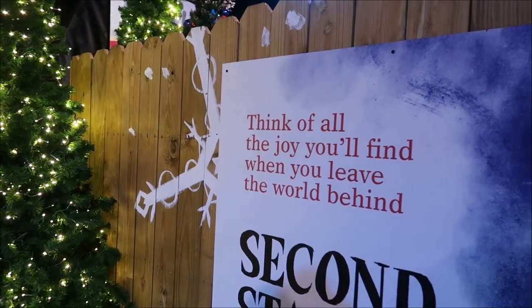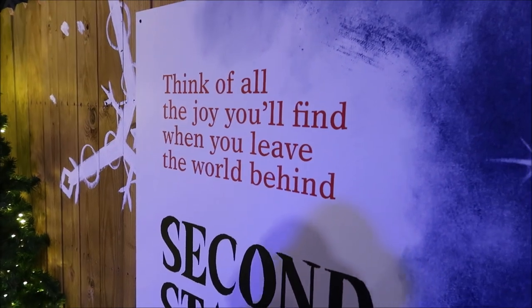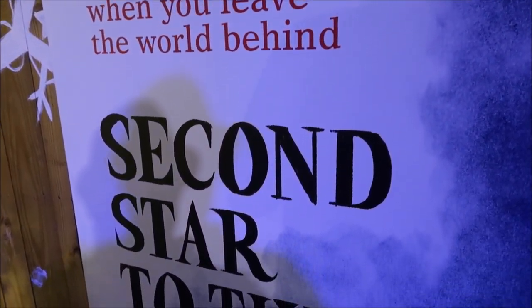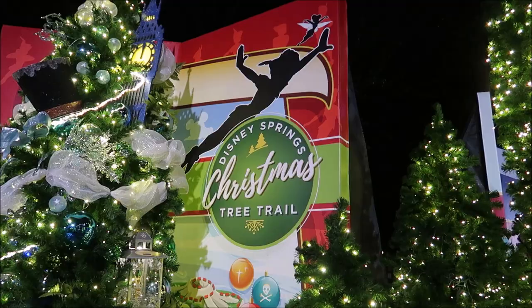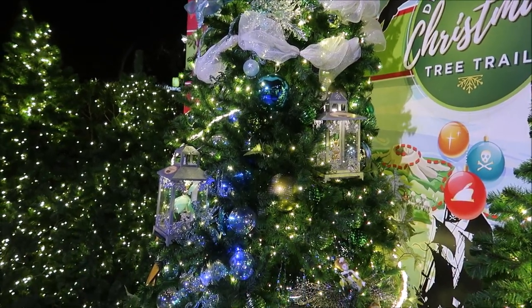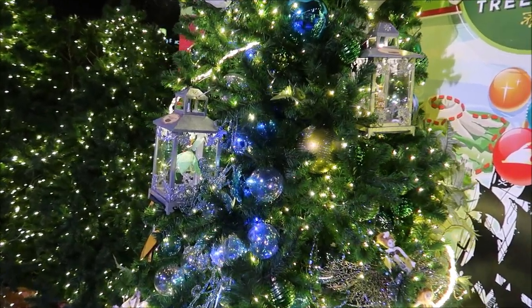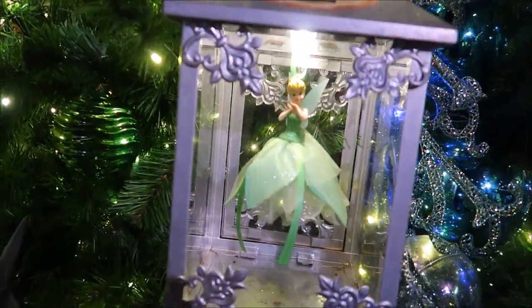Think of all the joy you'll find when you leave the world behind. Second star to the right, travel agency. And look at that Peter Pan tree. Wow. I like Tinker in there. Kind of like she belongs in there.